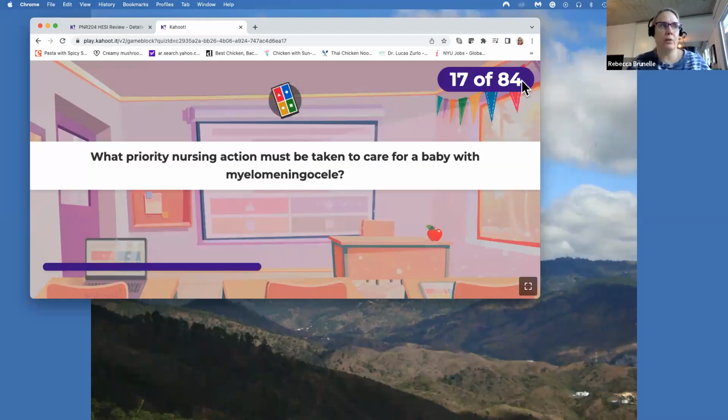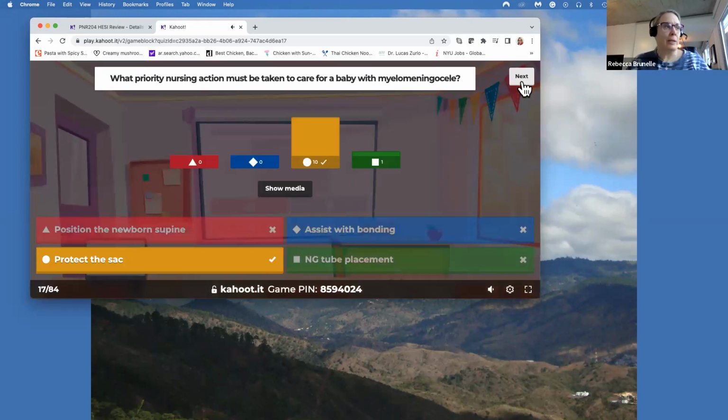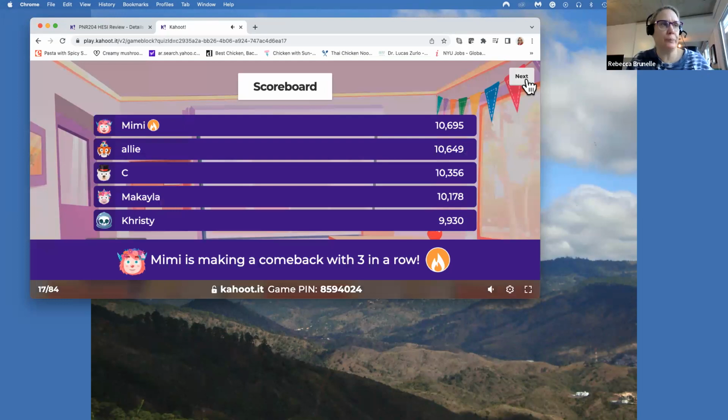So what priority nursing action must be taken when caring for a baby with myelomeningocele? Position the newborn supine, protect the sac, assist with bonding, or place an NG tube. Okay, yes. So the picture that was on there is what it is when there's that bulb that kind of sneaks out. So you want to protect the sac is the most important thing. And make sure their area is protected before they go to surgery.